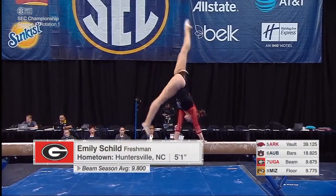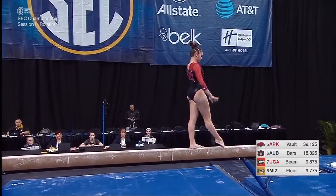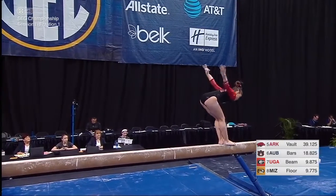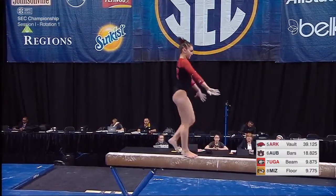But Emily Shield now, the freshman from Georgia on the beam. Beautiful mount showing strength, flexibility, and balance. Emily has such nice form. Very good technique on beam. Look at that, straight legs, pointed toes, very soft landing.